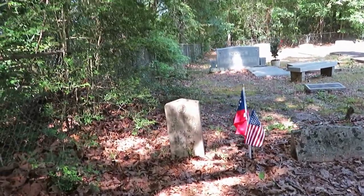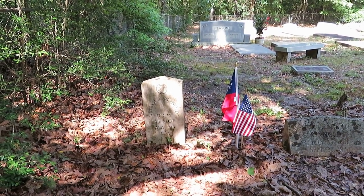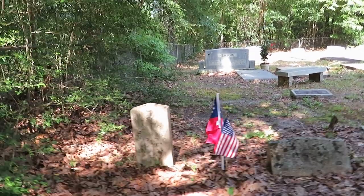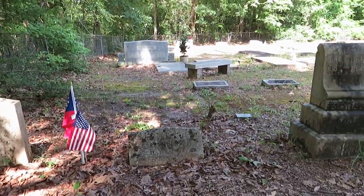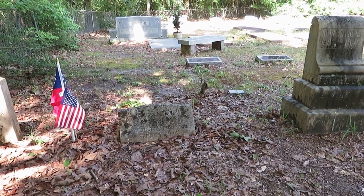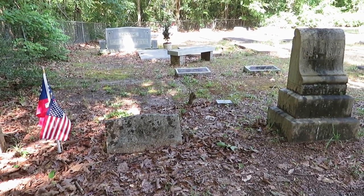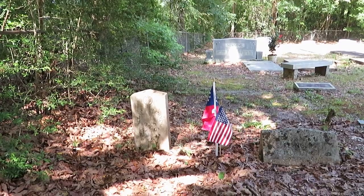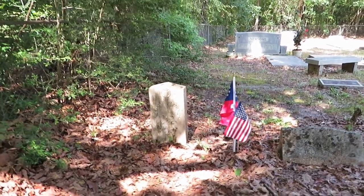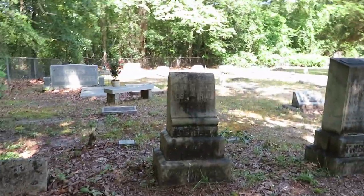45th Regiment, Alabama Infantry. That's the Confederate States of America. He doesn't have dates on there, birth or death. But the Reynolds right beside him, which I would assume is his wife, died in 1934. She was born in 1861. Which means if she was married to a Confederate soldier, the war didn't start till 1861. She's born the year the war started. He was older than her. Significantly older.